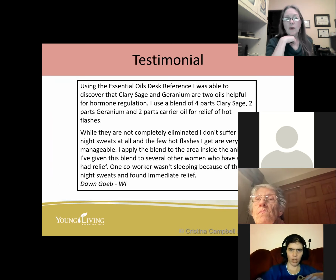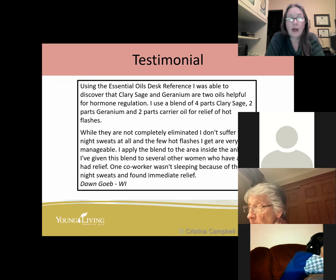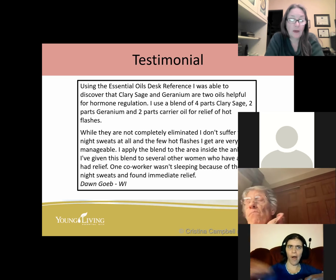Using the Essential Oils Desk Reference, I was able to discover that Clary Sage and geranium are two oils helpful for hormone regulation. I use a blend of 4 parts Clary Sage, 2 parts geranium, and 2 parts of a carrier oil for relief of hot flashes. While they are not completely eliminated, I don't suffer from night sweats at all, and the few hot flashes I get are very manageable. I apply the blend to the area inside the ankles, and I've given this blend to several other women who also have had relief.